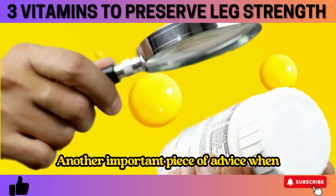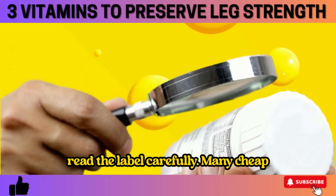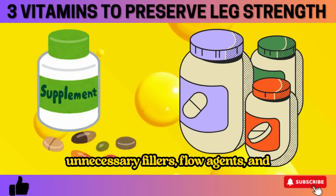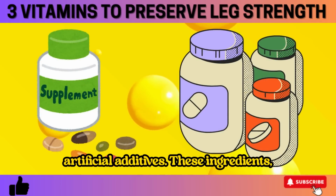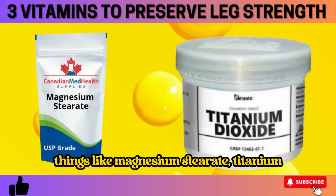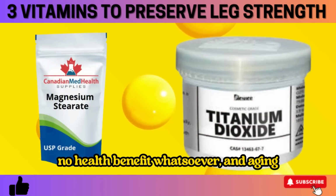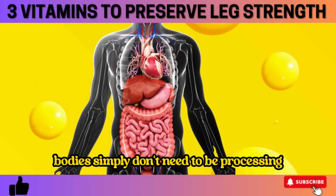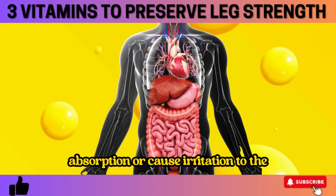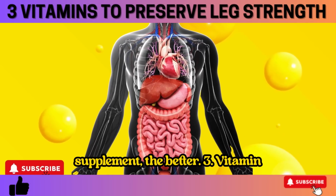Another important piece of advice when choosing a vitamin D supplement is to read the label carefully. Many cheap supplements on the market are loaded with unnecessary fillers, flow agents, and artificial additives. These ingredients, things like magnesium stearate, titanium dioxide, and artificial coloring, offer no health benefit whatsoever, and aging bodies simply don't need to be processing synthetic junk that could interfere with absorption or cause irritation to the digestive tract. The cleaner the supplement, the better.